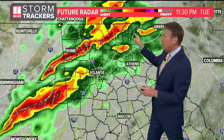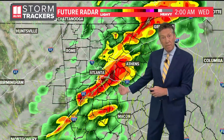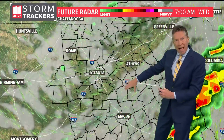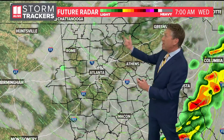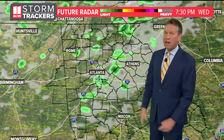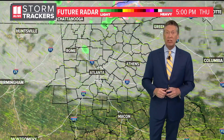This is at midnight with these storms expanding over north Georgia and to the west of us, moving through the metro area. We're thinking by 2 o'clock, still some storms here in Atlanta and over to the east of us, but then that back edge moves through, let's say between 3 and 6 o'clock in the morning. Then the northwest flow pushes in, and that's just going to bring in some colder air during the day on Wednesday and maybe just a couple of spotty showers later on in the day. So we have a lot to watch with this system as it rolls in.